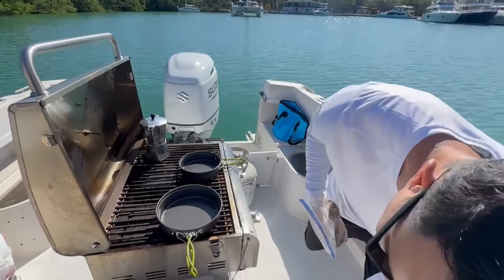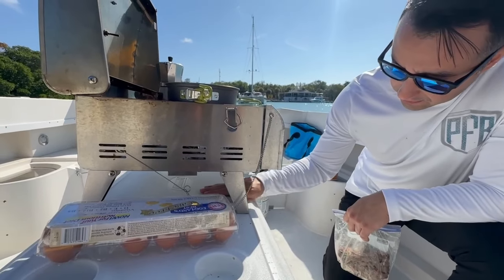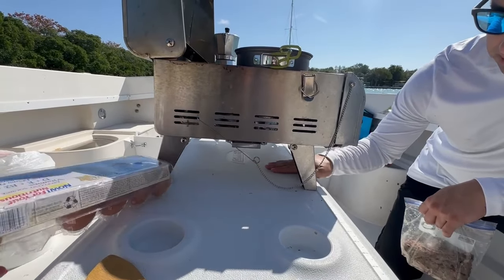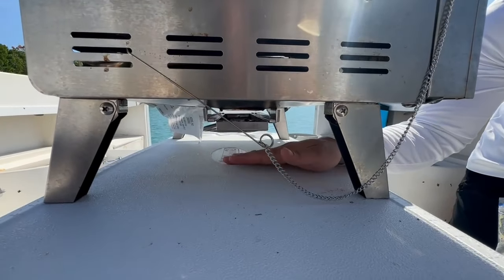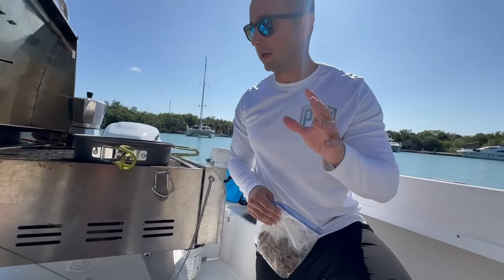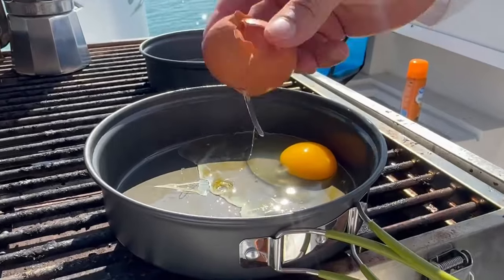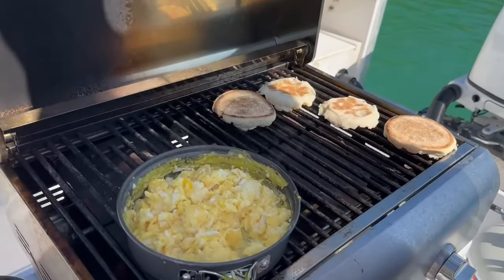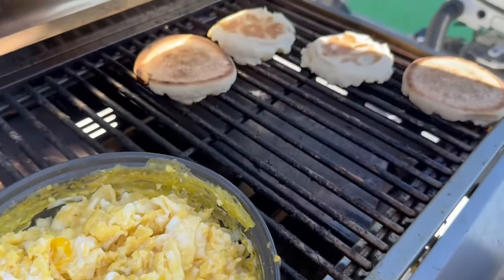But check this grill out and how cool. This thing cranks up to like 700 degrees and it's cool down here and it won't melt, because that was one of the concerns I had about mounting it on here, that it will melt the cooler. It's not even, it's just warm, and this thing cranks out some heat. So that's how efficient this barbecue is. We love it. So let's get cooking. Some English muffins going. Eggs are just about done.